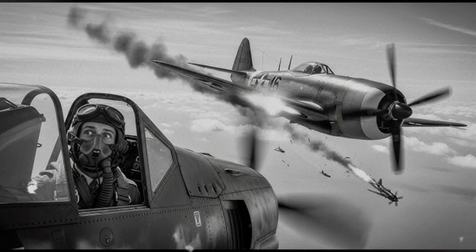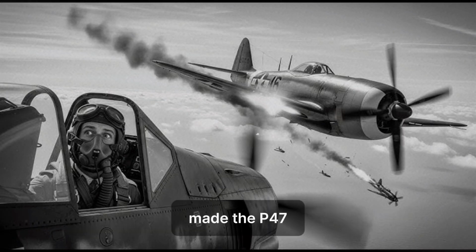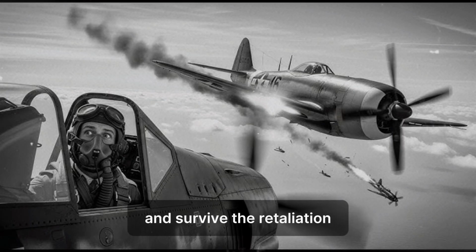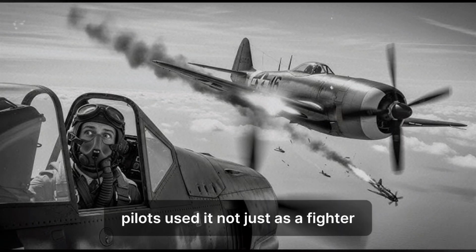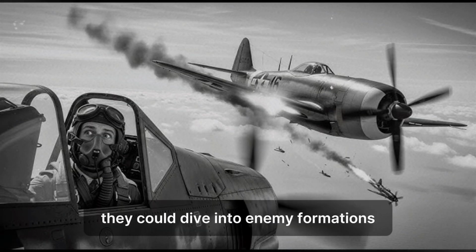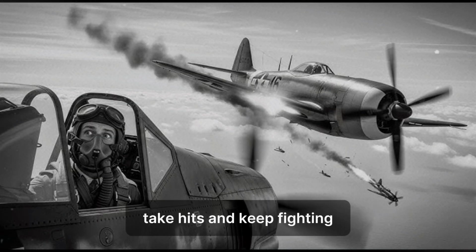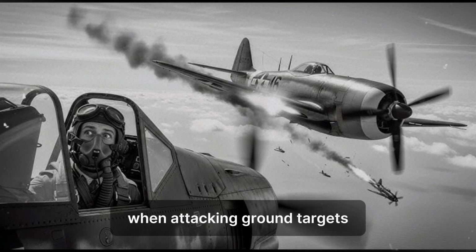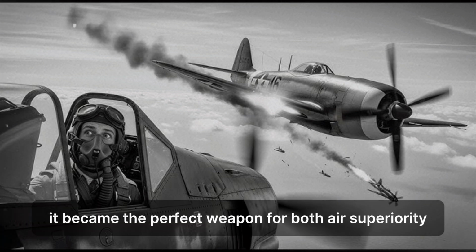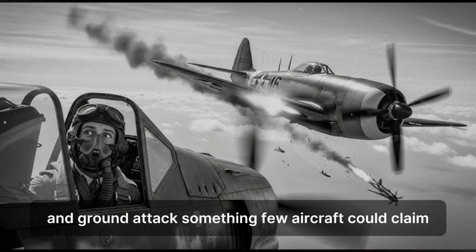The combination of firepower and durability made the P-47 one of the most feared aircraft of the war. It could deliver destruction and survive the retaliation. Pilots used it not just as a fighter, but as a flying battering ram. When escorting bombers, they could dive into enemy formations, take hits, and keep fighting. When attacking ground targets, they could fly through thick flak that would have shredded other planes. It became the perfect weapon for both air superiority and ground attack, something few aircraft could claim.